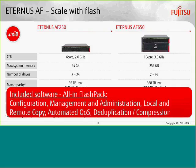Absolutely. So with both of these models that I just mentioned, we also include our local and remote replication, as well as our automated quality of service, and then along with that, we have our performance monitoring tool that basically measures all the performance and the behavior of the storage itself, and it keeps a database and an Excel spreadsheet where it will provide enough performance information to the customer as far as what kind of throughput and latency they are getting from this technology.